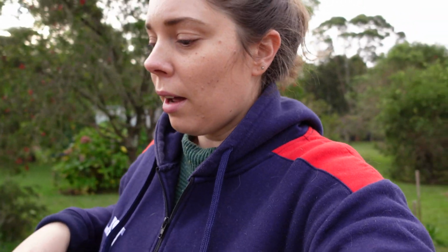I'm trying to do this on a weekly basis now. We use a little compost turner. It's the best thing if you have a compost bin like we do. You can get them from Bunnings, and they are very, very useful to add air into the compost. So first we're going to turn this bin here. I'll turn you around and show you what this one looks like.